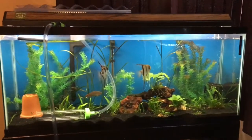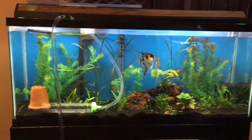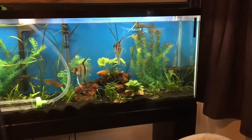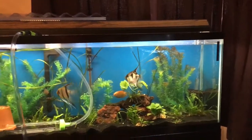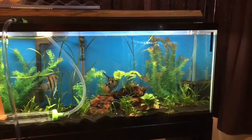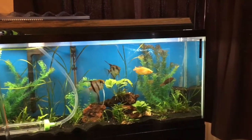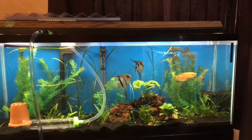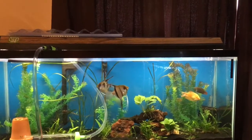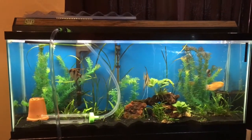Alright, this one's almost full, so I better quit what I'm doing over here so I don't flood the fish room like I flooded the bathroom. Those angels are so big. I didn't know they could get that large. The gourami and the paradise fish really are having a hard time. But a little bit more water, and then I'm going to turn on the pumps.